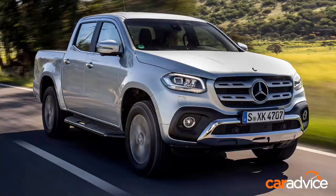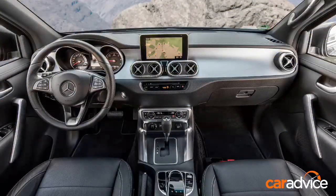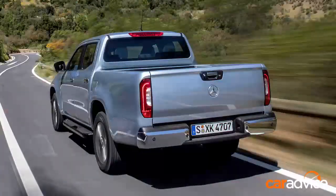Just before you go on, this is an all-new Mercedes-Benz platform, isn't it? Of course. Well, no. Exactly. I'm sure a lot of viewers will know that it's actually a Nissan Navara underneath.